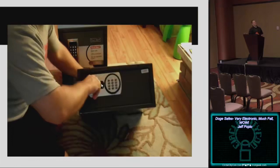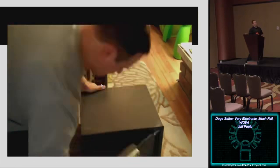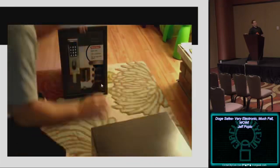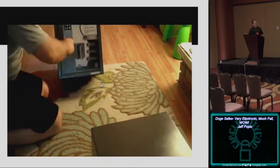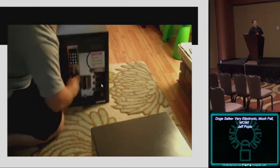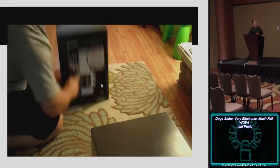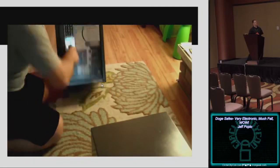I want to point out these three safes. I bought these because everybody was like, you're just picking on Sentry Safe. So the first one's a Stack-On, the second one's a Paragon, and this last one's a First Alert. Just to be clear, it's not like only Sentry Safe has bad locking mechanisms. Everybody has bad locking mechanisms.